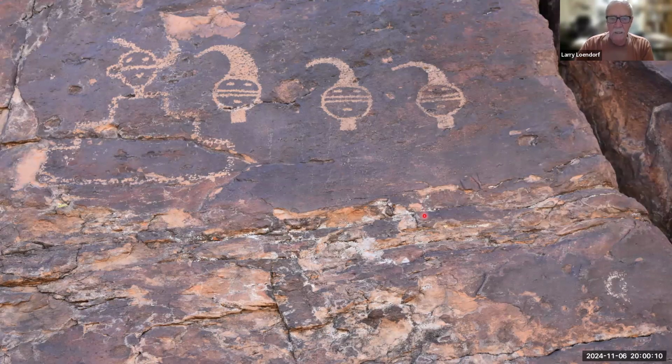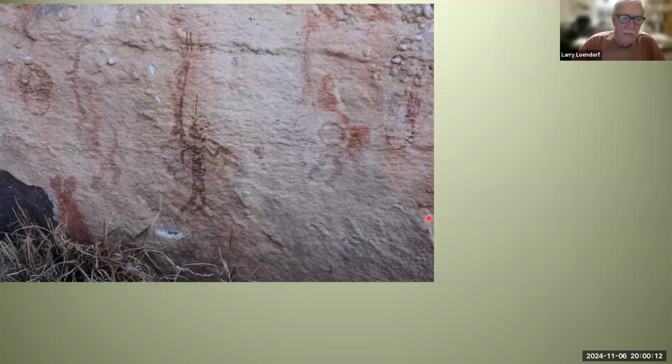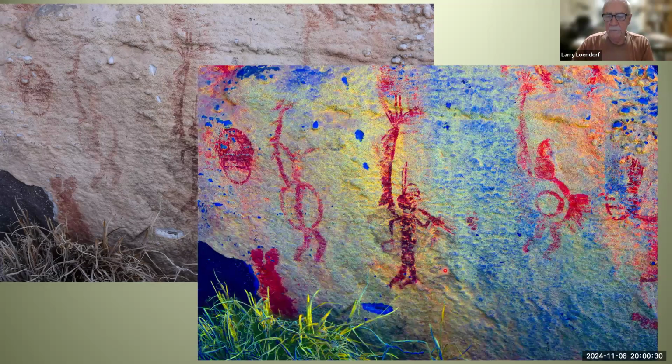What's of interest to us are these painted images. And this is on private land. This site's on a private ranch, and the woman who owns it allows people to go if they come and ask appropriately to visit the site. It's quite an incredible place to go too. You'll see here's the D stretch of it.